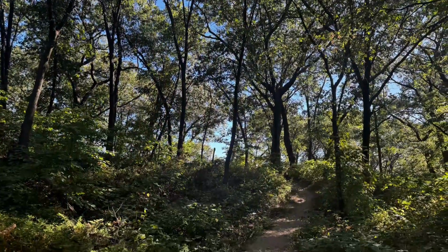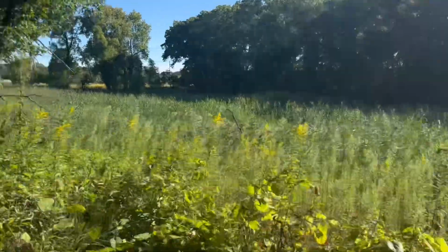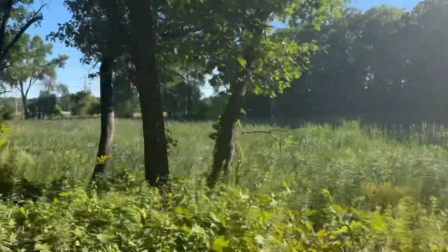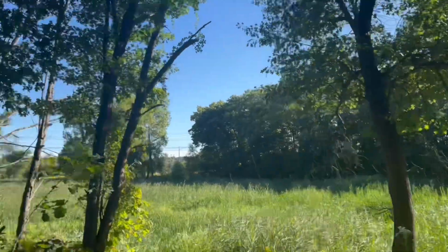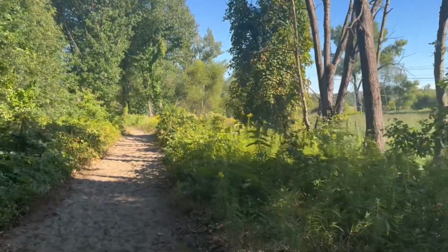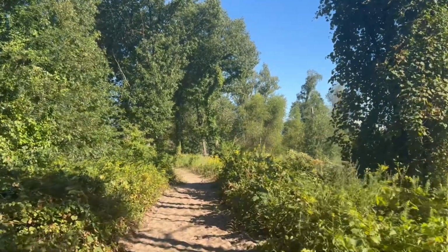I think I got about 2 miles left till I get back to my car, so we'll see what that holds for us. Now the bugs have really picked up, and I'm guessing this is the bog that this trail is named after. I'm walking right beside it now. Definitely bugs are on attack. So we've picked up the pace a little bit because my bug spray doesn't seem to be phasing them very much.